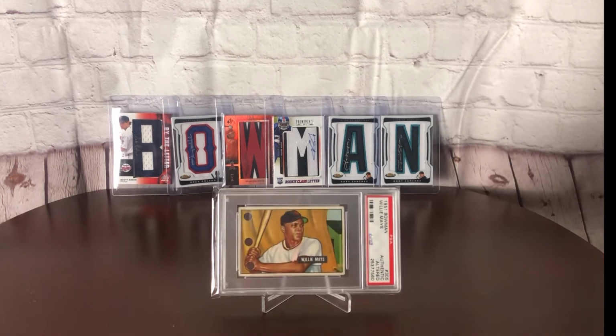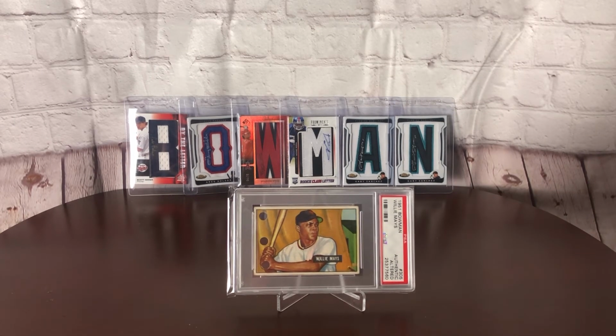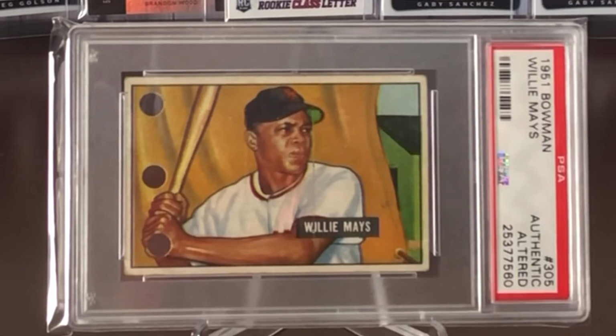It is still by far the most I paid for any card for my PC in 2020, and it'll probably remain that way until I end up adding the Mantle, or I don't know if I go crazy and ultimately end up adding a big Michael Jordan or Tom Brady rookie card again. Who knows?